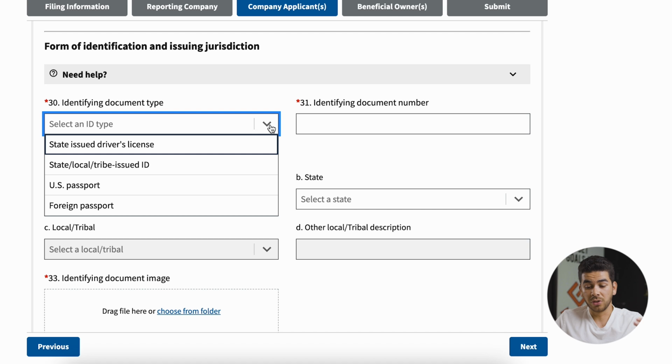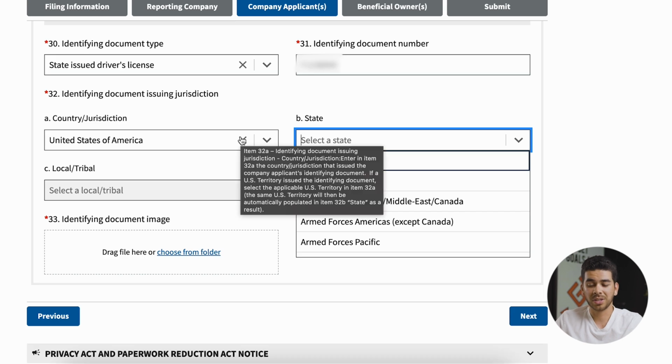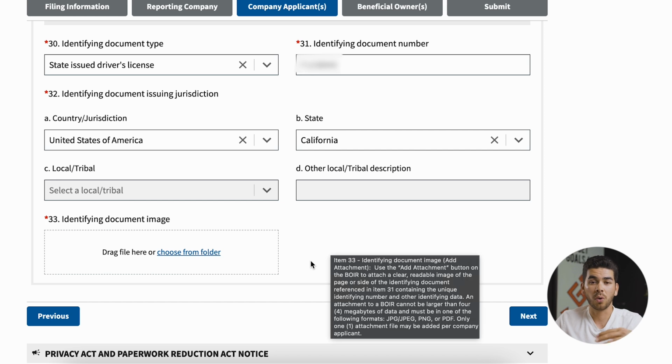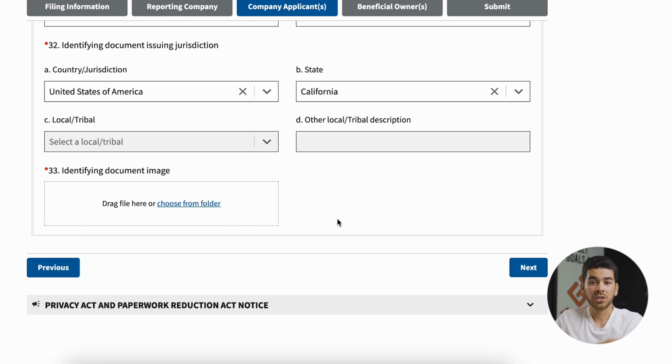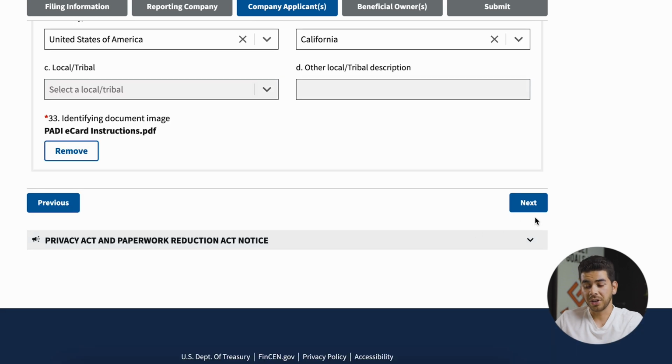Identifying document, you can choose between a driver's license, a passport, or a foreign passport. For me, I'll just choose my driver's license. It's going to ask you the country or jurisdiction. So I'm going to choose the United States and then California. And then again, if you have a tribal location or a description, you can insert that as well. You need to take a picture of your identifying document. So you can upload a scan or a picture of your passport or your driver's license and insert it here at the bottom. Once you're finished there, you can go ahead and click next.